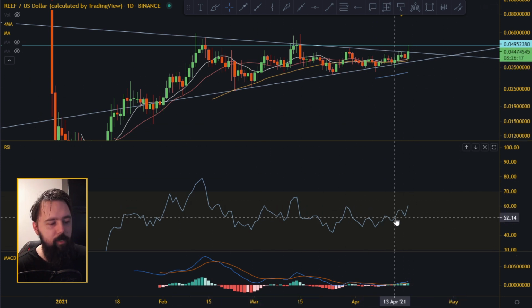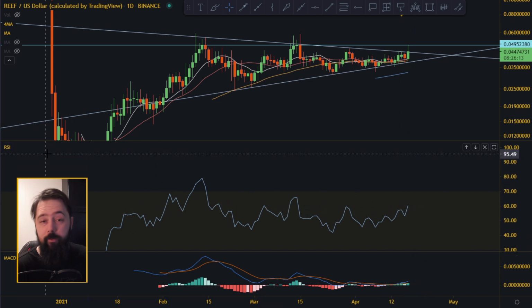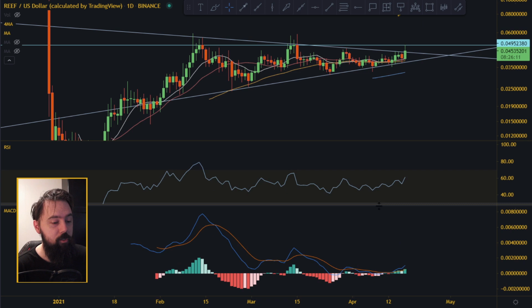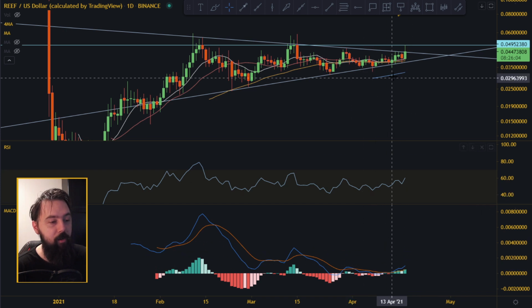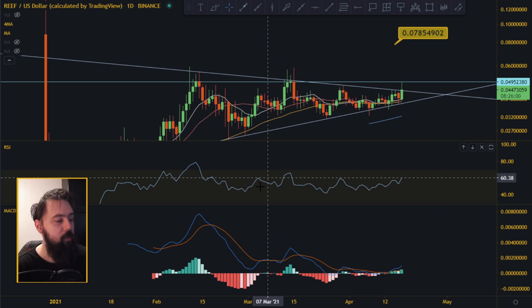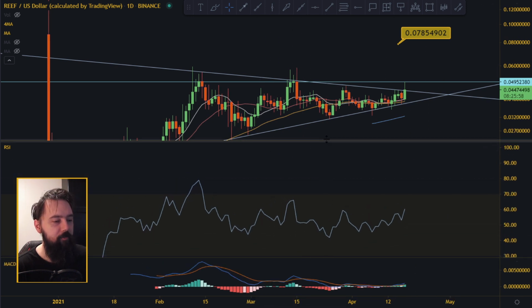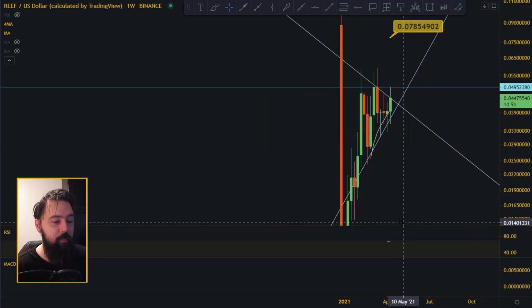So it's been going sideways, so it's only normal that it's in that range. So the daily RSI rubber band index looks very nice. Also we got this bullish cross, these green histograms happening right now, and that's also bullish and helps us maybe to break this triangle. So all in all, indicators on the daily are looking very nice, and we have no problem with them. On the weekly there are no indicators, unfortunately.